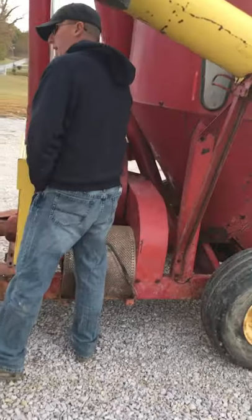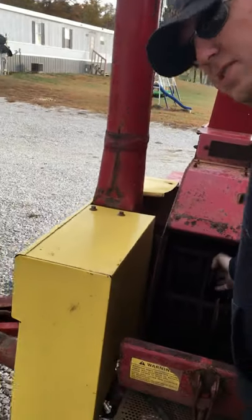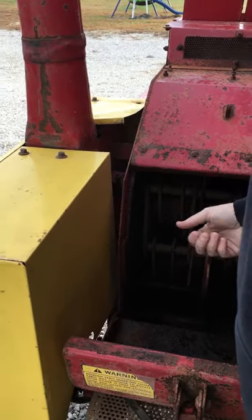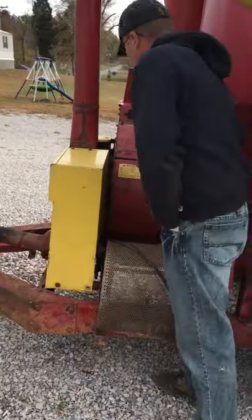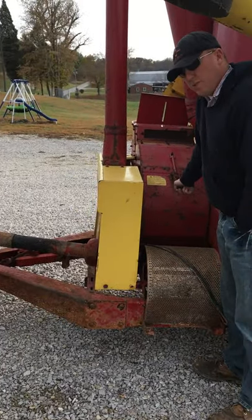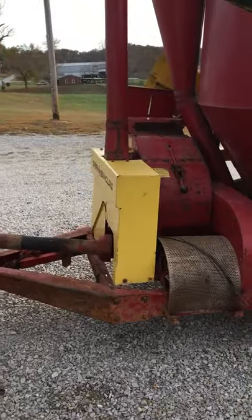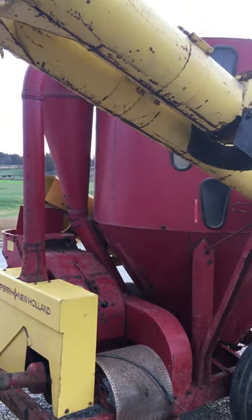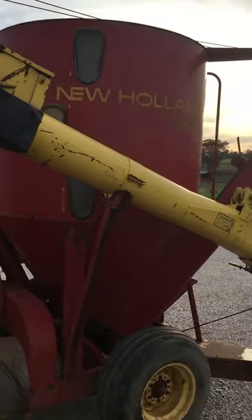We'll come over here and look at the hammers. The hammers, since new, are still on the first edge. The mixer has not been used very much. Matter of fact, in the last 10 years, the mixer hasn't been used hardly at all. It was kept in the shop and not used, it came out of an estate settlement, but just a really good mixer.